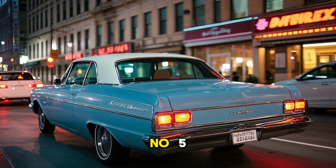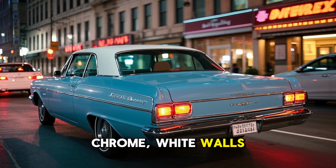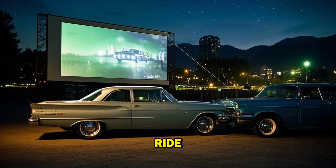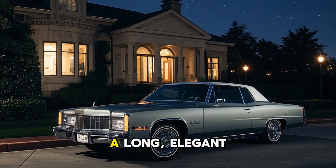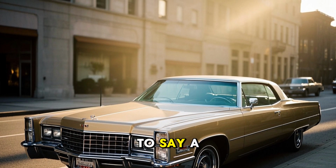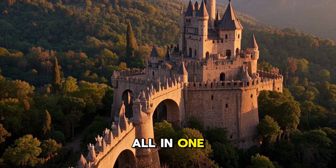No. 5, the Chevy Bel Air, the darling of the 1950s. Tail fins, chrome, white walls. This car was rock and roll on 4 wheels. From drive-ins to drag strips, the Bel Air wasn't just a ride, it was a vibe. Number 4, the Cadillac Eldorado, a long, elegant cruiser that screamed American luxury. When you drove an Eldorado, you didn't need to say a word. The car did all the talking. Power, style, and a touch of royalty, all in one ride.